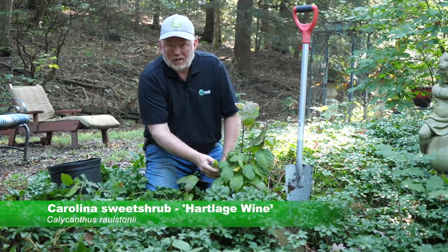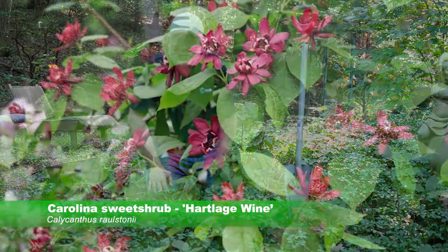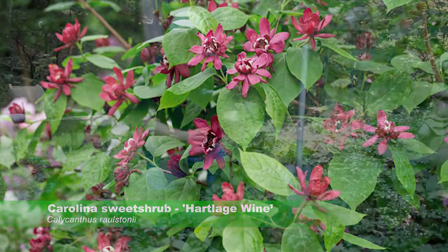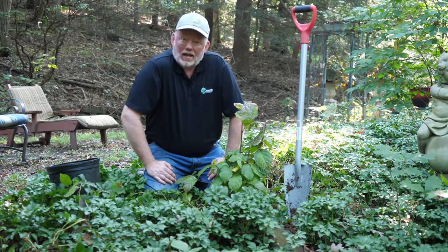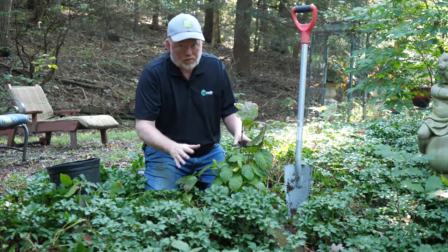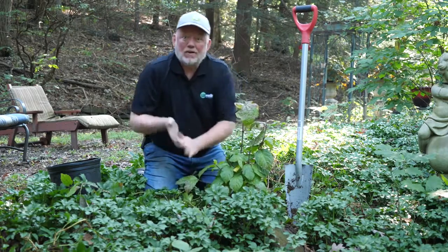This is a Carolina allspice called Hartlage Wine. I first saw the beautiful big maroon flowers at the Pittsburgh Zoo and PPG Aquarium, and I fell in love with it, and I couldn't believe I saw this at the nursery for 15 bucks. I lost a Japanese maple that was here over the winter, so this is the perfect plant out here. The deer won't eat it, hopefully, and it loves the shade and woodland soil, which it has. I'm happy to have it in the ground, happy to have a bargain.